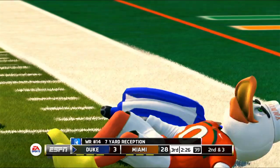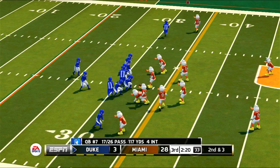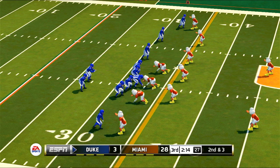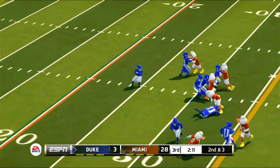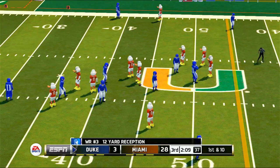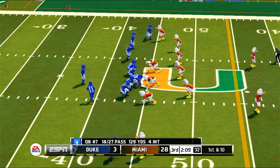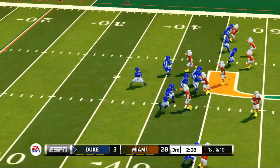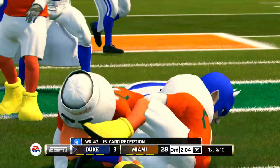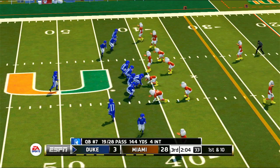Got his man. Can't tack on any yardage. That'll bring up second and three. White 90. Fires quickly, and he's got his man. And he's taken down at the 44. First down. Fires out to his receiver. Tackle made at the 41. Number three with the tackle at the 41-yard line. First down.